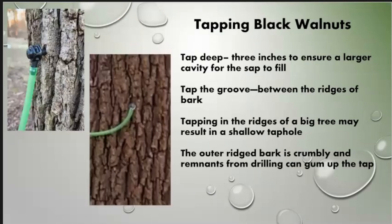As far as tapping, I would tap deep. I would go the full 3 inches. They say 1.5 to 3 inches, depending upon what kind of tap you're using and so on. So what you're doing is creating a cavity in the tree, and your tap isn't going to go all the way in. It's going to stop right here. And it's this gap between the end of the tap and the end of your drilled hole that fills with sap that allows it to have pressure to go into your tap and come out. Because there's so much less sap in a walnut tree, you really have to be more aggressive in getting as much as you can out of the tree.